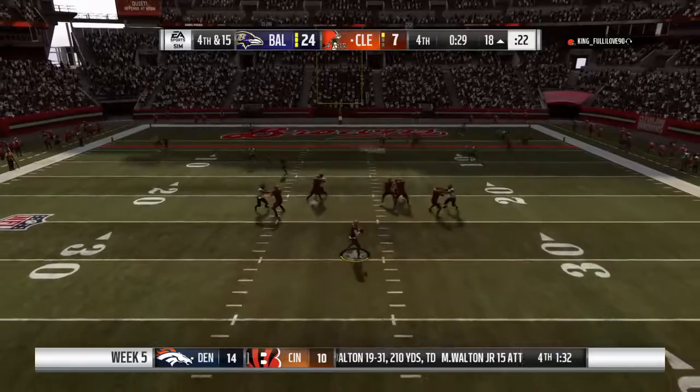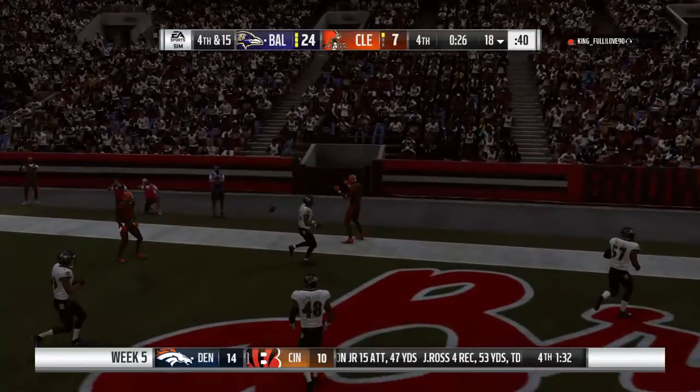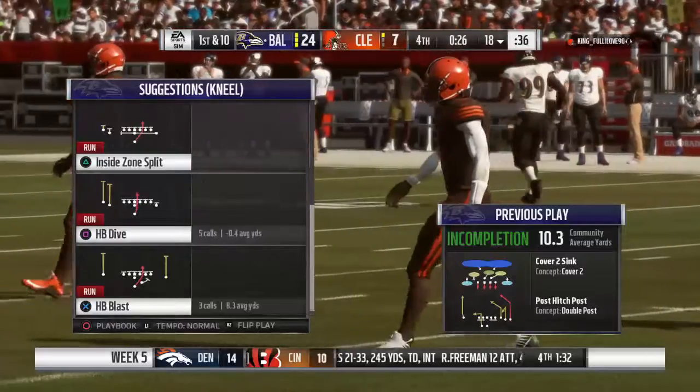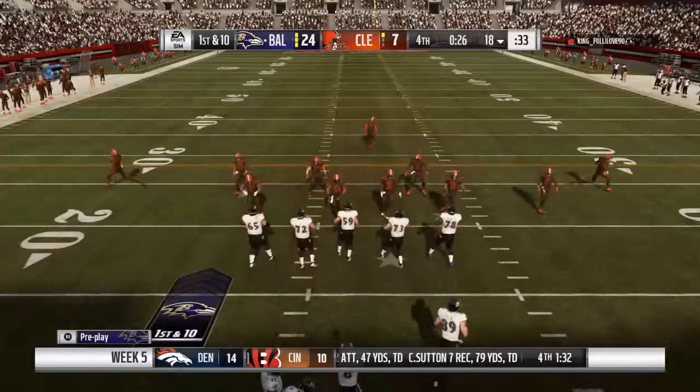As expected, they're going for it to keep the drive alive. And they will not be able to hook up there. It's incomplete. They had to go for it with such little time remaining, and that's going to be just about all she wrote for this one. Game time.